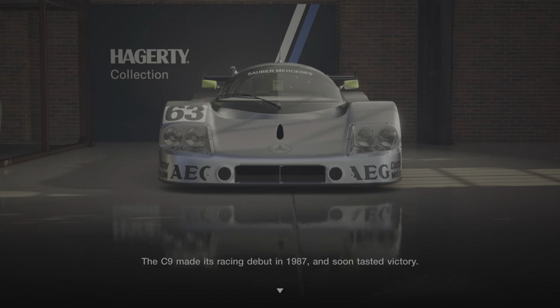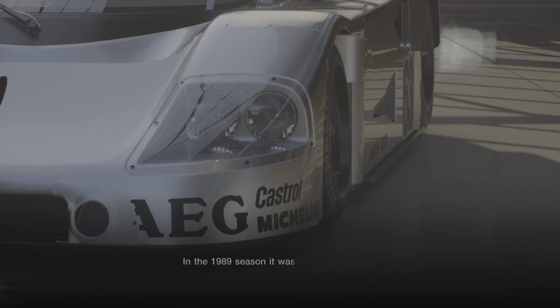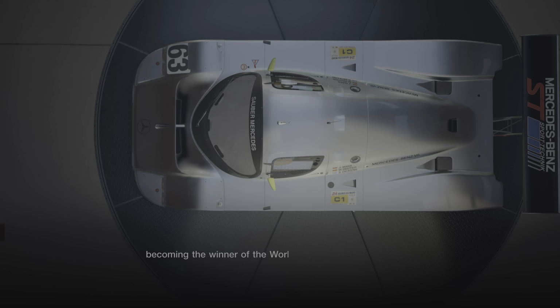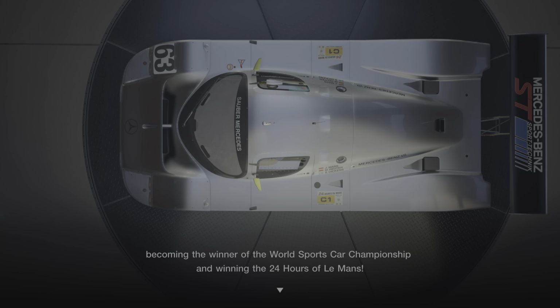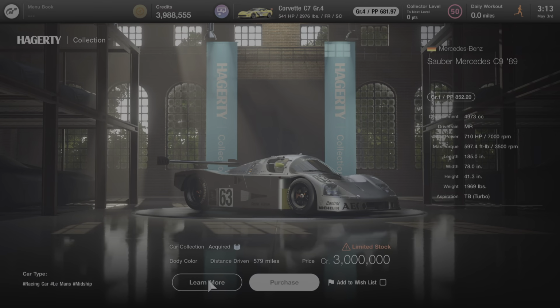The C9 made its racing debut in 1987 and soon tasted victory. In the 1989 season, it was virtually unrivaled, becoming the winner of the World Sports Car Championship and winning the 24 Hours of Le Mans.